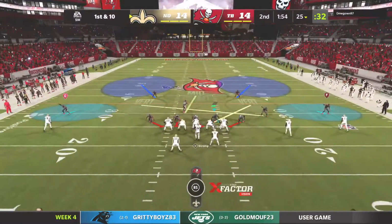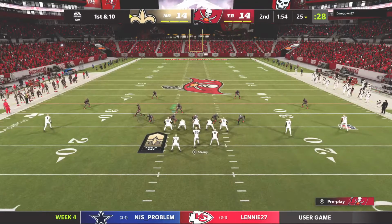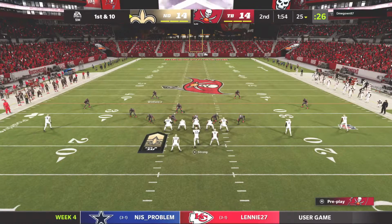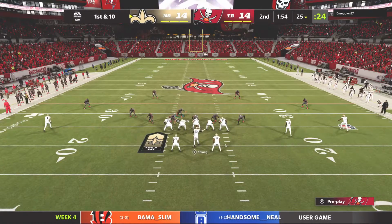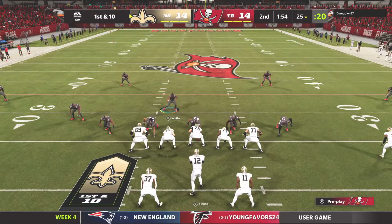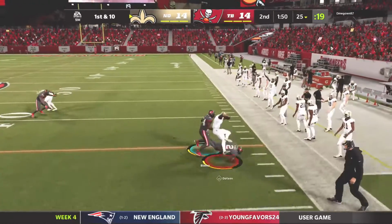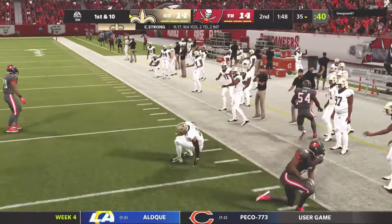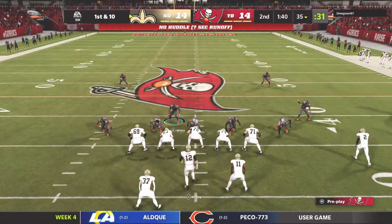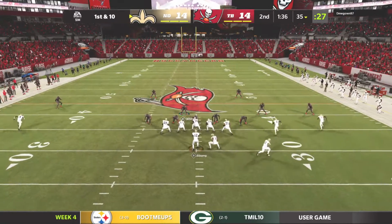The Saints offense on the field, ready to get their drive started. They start from scratch here, so to speak. 14 all following the interception last time that led to a score. Now they've got it 1st and 10. They go back to the air here after the INT on the last drive. And up to the 35 before they're able to knock him down. Ball up to the 35 now as they come up on 1st and 10.